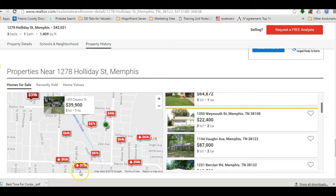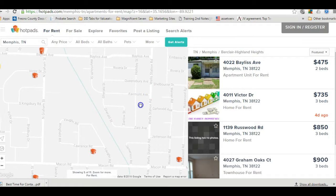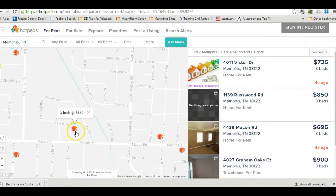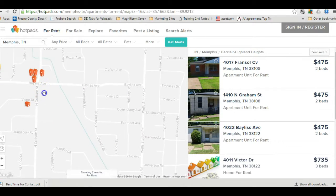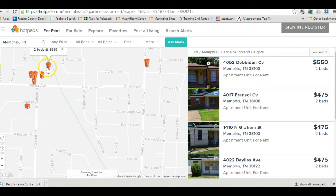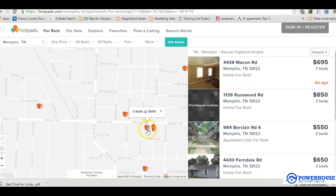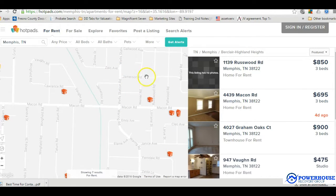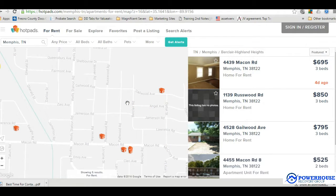I don't know if we discussed it on another video, but one of the things to look at right here is the apartments or rental houses in the area. Holiday Street is right here, where my little mouse is highlighted, and these are some of the comps for rents. 3-bedroom, $850. 3-bedroom, $735. 2-bedroom, $425. 2-bedroom, $550. $850, $695, $650. So on this side of the area, we're looking at solidly $650, $700 per month. So that's not too shabby.